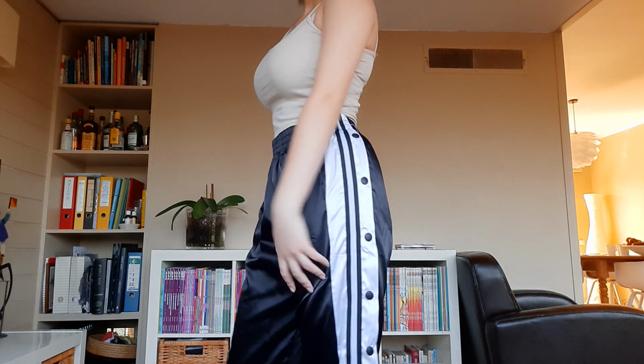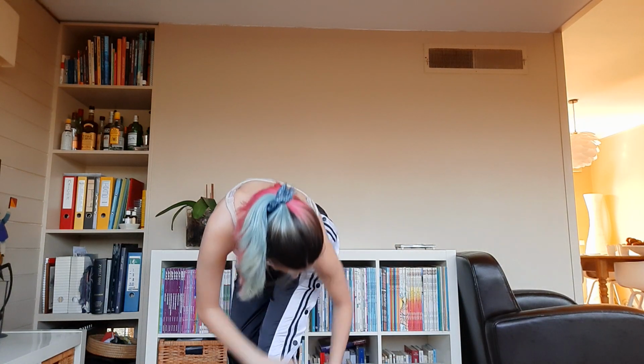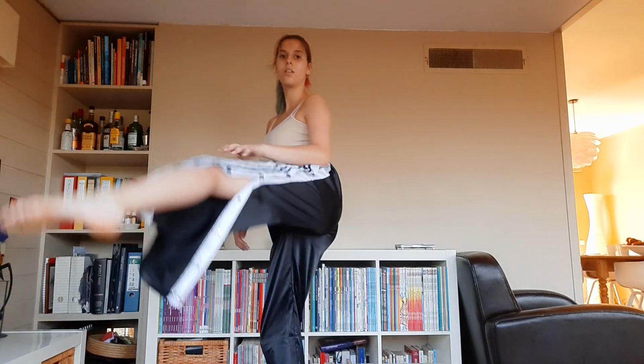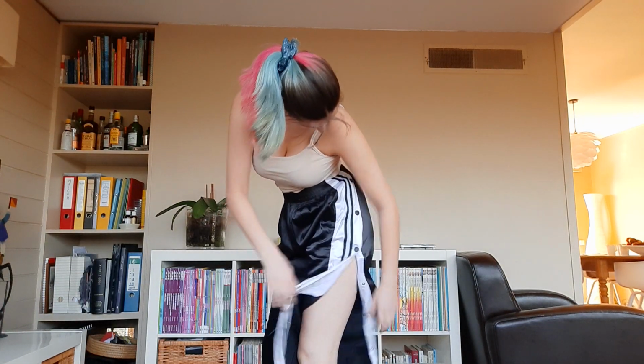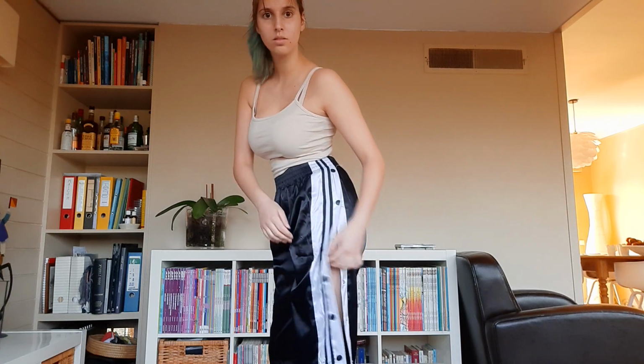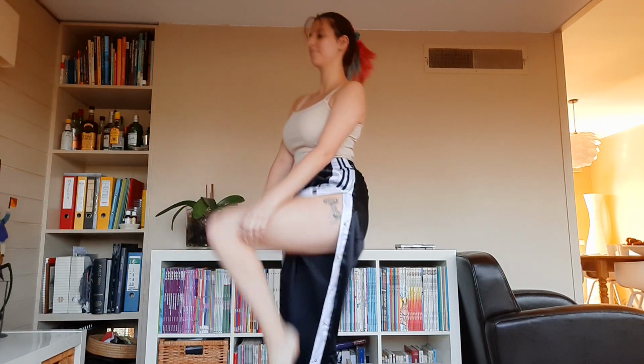Those pants are hella comfortable. The only thing is, if you're laying down on your side, you're gonna feel the little buttons in your leg, but for the rest, very comfortable. Honestly, around the waist, it's amazing. I expected it to be either too tight or too loose, but it's perfect. The buttons open up till the end. I'm just not gonna show higher because underwear and stuff. But yeah, you can see my tattoo. Nice.